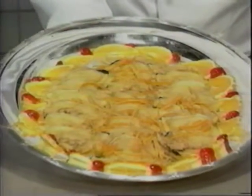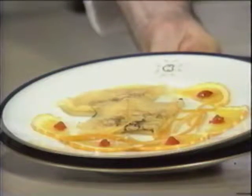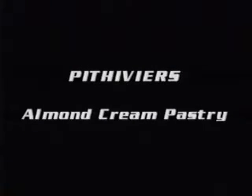This is a traditional French dessert which can be enjoyed all year round. And as you've just seen, it's quite easy to prepare. And now for our last recipe, the almond pastry. I'm sure you will enjoy it just as much.